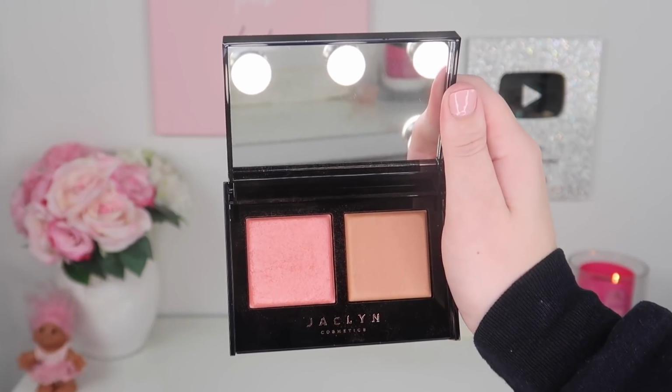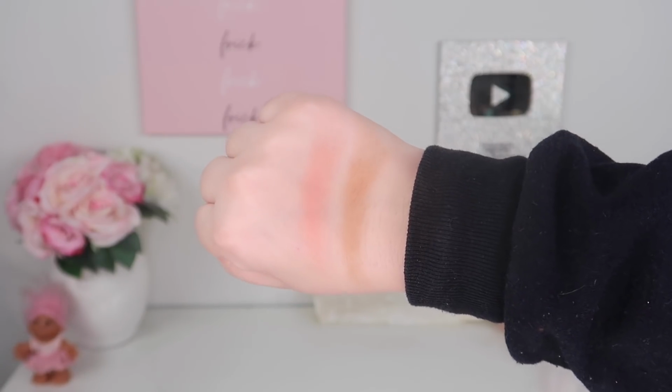This one is in the shade Warm Flush and Golden Goddess. Here are the swatches for Warm Flush and Golden Goddess. I feel like this bronzer shade is gonna be my favorite, just from my first impression. Next we have Sunkissed and Bronzed Moment. This one is so pretty as well. They're all so pretty. Here we have Sunkissed and Bronze Moment.